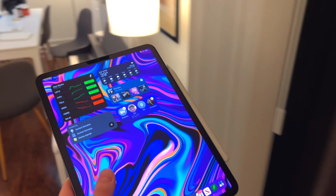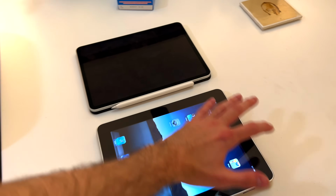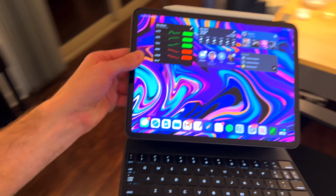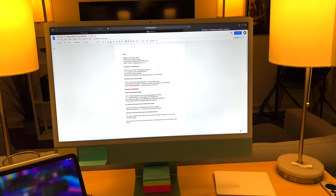So let's actually reattach this to the keyboard case here, which I really like, and also turn off the iPad, which is still on over here, damn. Let's bring this over to my desk that I have here in my living room, which I use a lot for schoolwork. And let's just say you have some papers open here, you have a keyboard, you have a trackpad, whatever. Let's just say you want to use your iPad as a bit of a supplemental device.